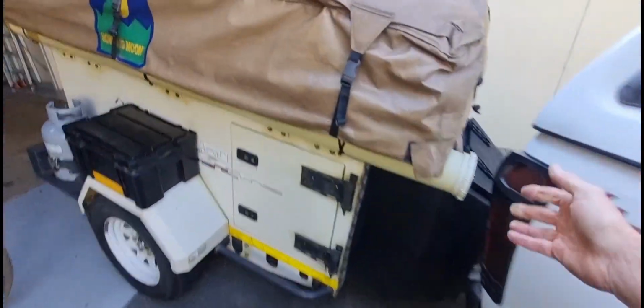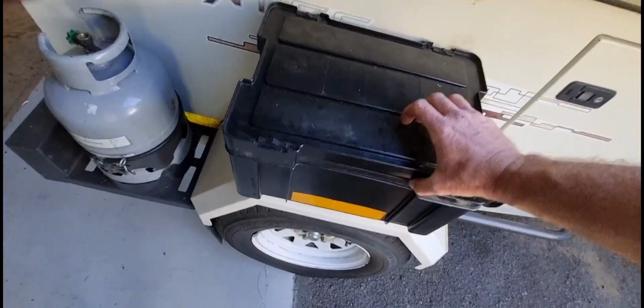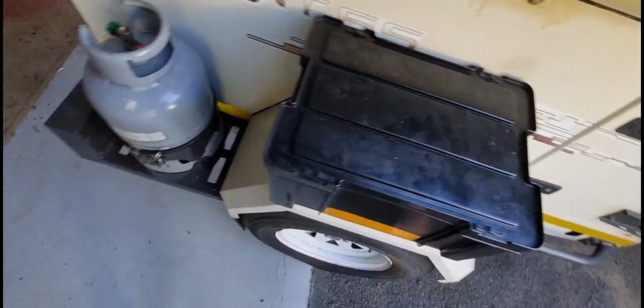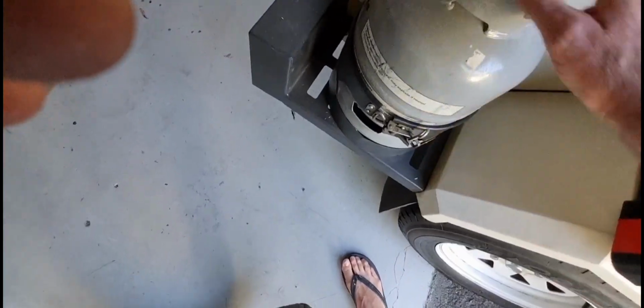Check this side. Closed. Yep. Some more stuff open. Make sure your covers are locked. Gas bottle. Got my lock in there. Tight. Oh, let's turn on the lights.